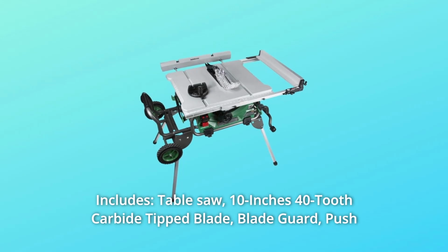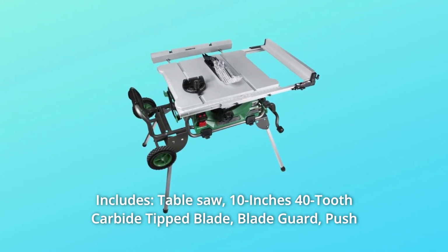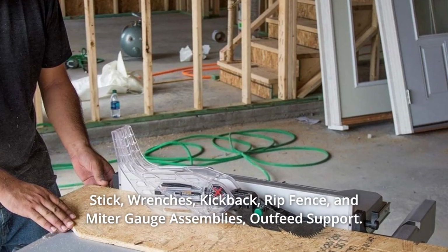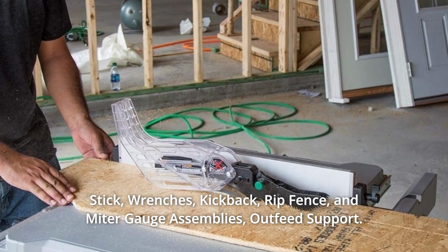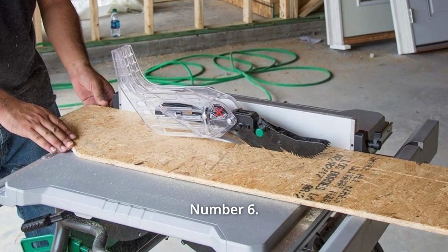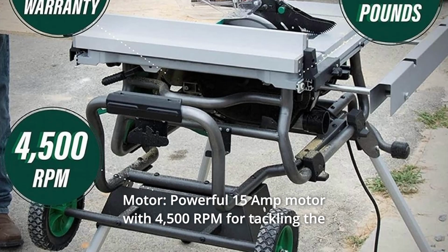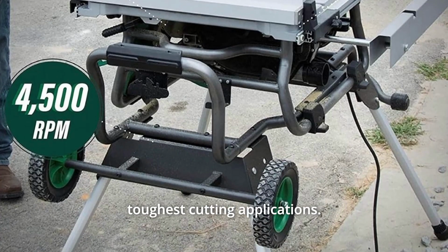Number 5. Includes table saw, 10 inches 40-tooth carbide-tipped blade, blade guard, push stick, wrenches, kickback, rip fence, and miter gauge assemblies, outfeed support. Number 6. Motor. Powerful 15-amp motor with 4,500 RPM for tackling the toughest cutting application.